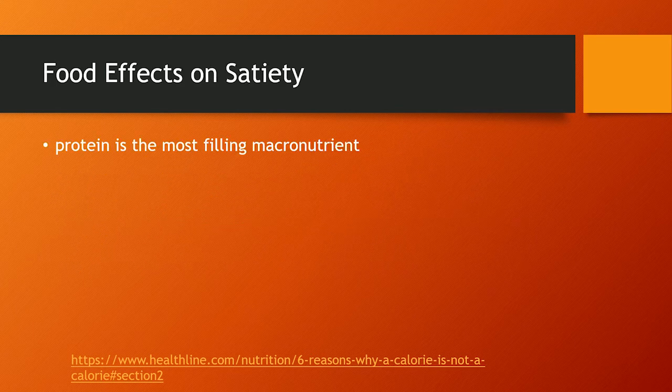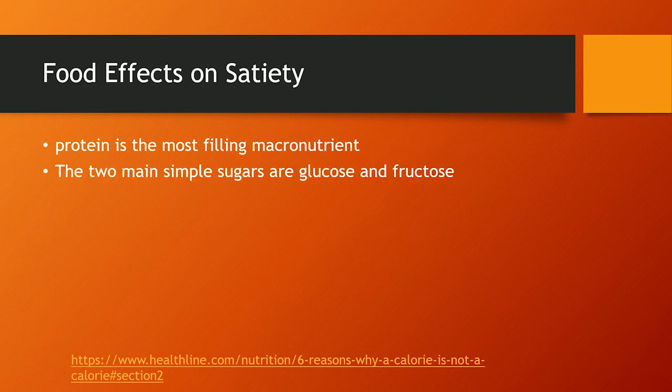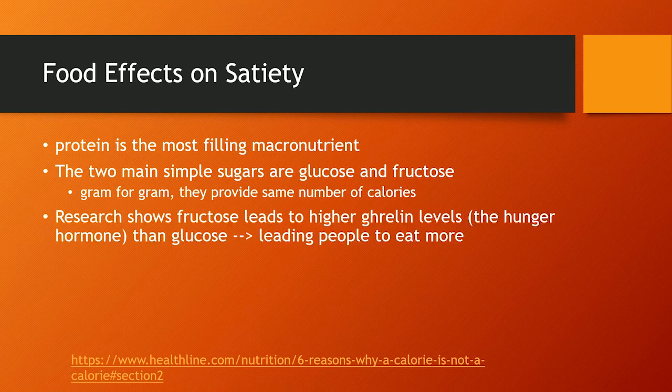Now, we'll talk about food effects on satiety. Satiety being the feeling of fullness, and we talked about this in a lot more detail on a previous episode. Now, protein is the most filling macronutrient. The 2 main simple sugars are glucose and fructose. So gram for gram, they provide the same number of calories. But research shows that fructose leads to higher ghrelin levels, the hunger hormone, than glucose, leading people to eat more.